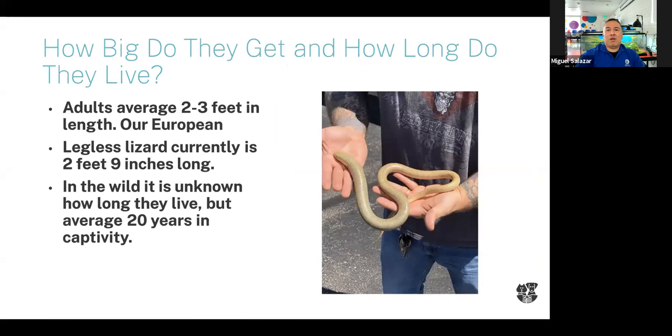And then how long do they live and how big do they get? That's a very common question. They don't get very big, actually. Well, compared to ours, yes, they get huge. They get about 2 to 3 feet in length, and our current one is about 2 feet 9 inches long. But in the wild, we don't really know how long they live. In captivity, they live about 20 years. So that's the basics of their husbandry, longevity, and natural history.